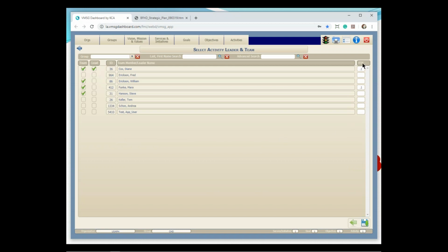Now, over here in the right-hand column it says FTE, or full-time equivalent. This is an optional column, typically used as you get further down the road, getting your plans entered. It's the ability to quantify the human effort in this particular activity. So in this case, Diane and Mara have each indicated it's about a 0.1 FTE, or about 4 hours a week for each of them. Sometimes people will do an estimate at the beginning to try to quantify how intense this activity is going to be, and then over time, maybe they'll go back in and adjust those numbers so you have some real numbers as to how much effort you're putting into that.